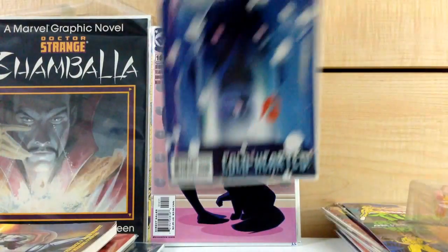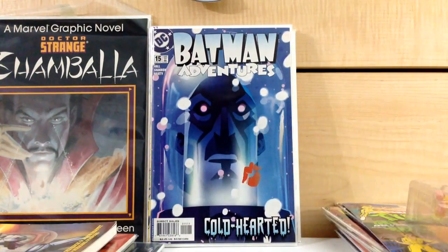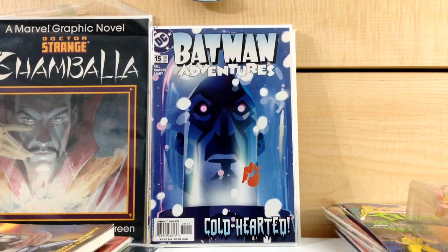Also, Batman Adventures number 15, second volume. Nice Mr. Freeze cover. And also again another $10 to $15 cover. So that second volume of Batman Adventures is a pretty collectible little series, I have to say.